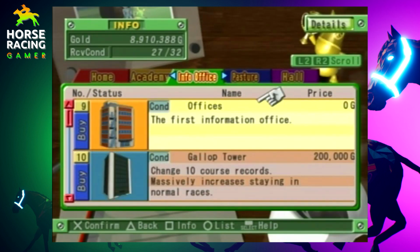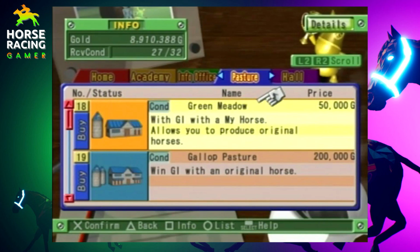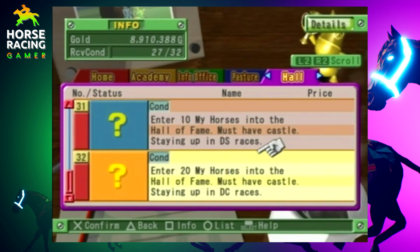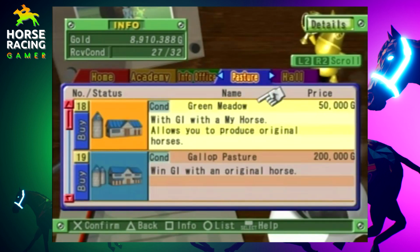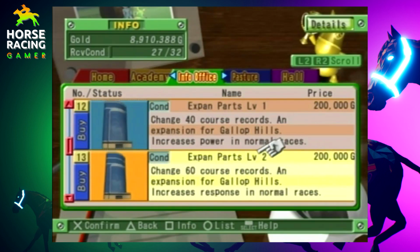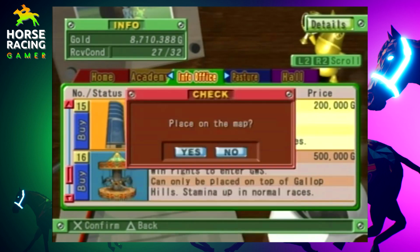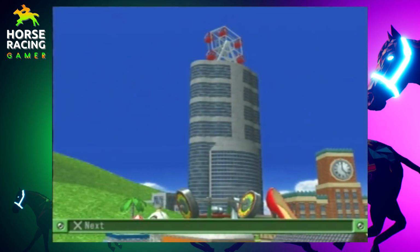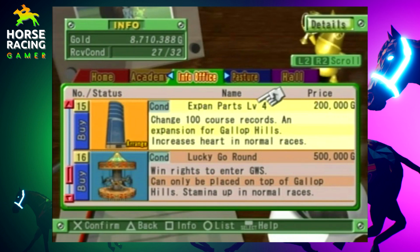Is that what's new? This expansion part increases heart in normal races. Okay. Wow. Yeah, it really is that. Okay. I thought I already had that unlocked. That's why I'm kind of confused, but it's fine. There we go. Sure, place it on the map. Really looks like nothing's changed. It's just a bigger building, if that. With a Ferris wheel dangerously on top.